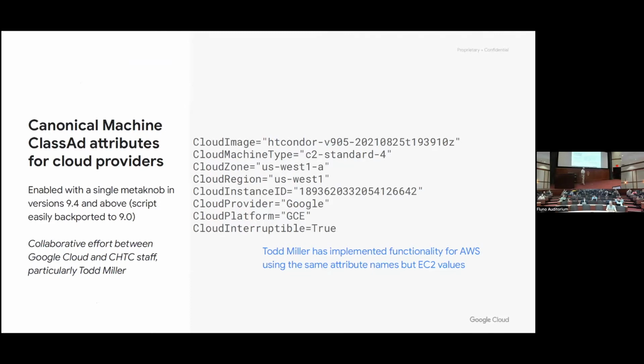In 9.4, we added a single meta knob that adds cloud attributes to your machine class ad. Most of these hopefully make sense to you. But one point I'd like to emphasize is, even though I work here for Google Cloud, I know that one of the things that is important to the research community is openness. So we have not actually written this in any kind of Google Cloud specific way. These are just attributes, and I believe Todd has even implemented this exact functionality for AWS and EC2 attributes.